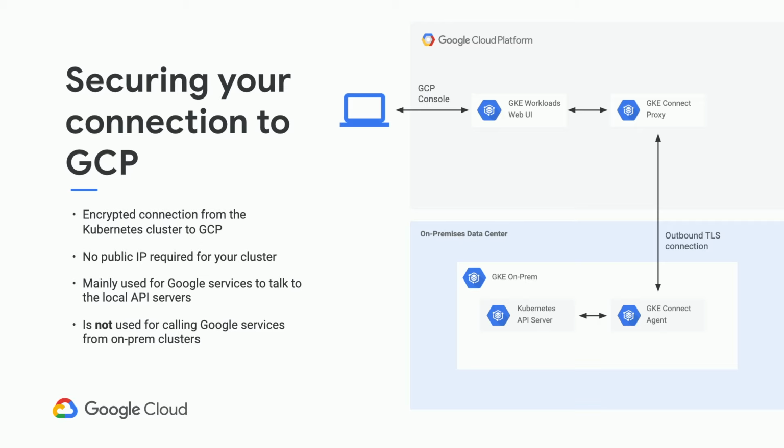And you may worry about how the connectivity works between my environment and Google Cloud. Do I need to open a port or have a public IP to talk to the internet? Actually, you don't need to worry about it. We automatically build a secure tunnel between the cloud and your environments, and the communication is encrypted and authenticated. You don't need to publish any IP to external systems. It's a secure tunnel, and the traffic traverses the NAT gateway and also the firewalls.